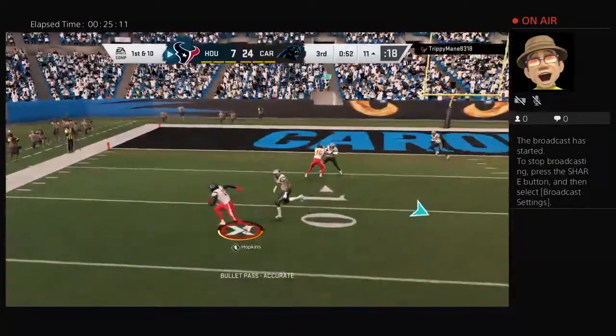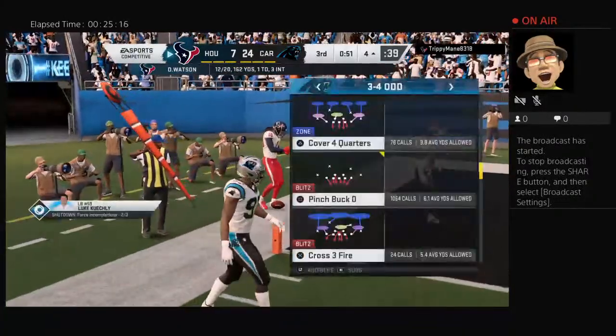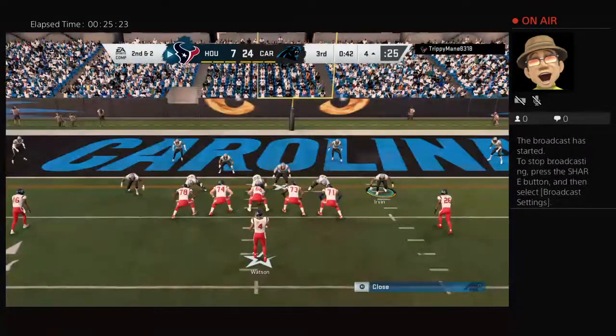On first down, it's Watson with a catch made by Hopkins. And he'll get this down inside the 5 to the 4 before he's out of bounds. That was the 8th play of the drive, so a somewhat fitting pickup of 8 yards.